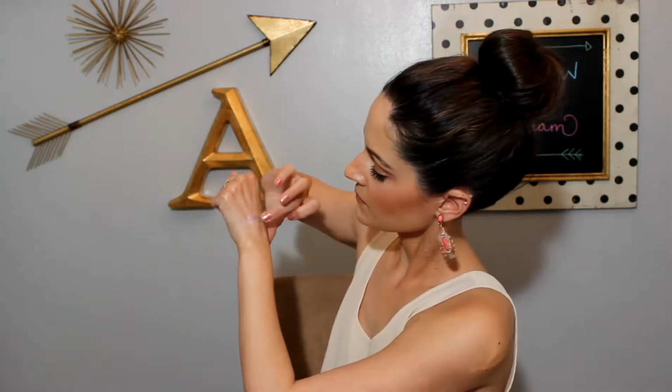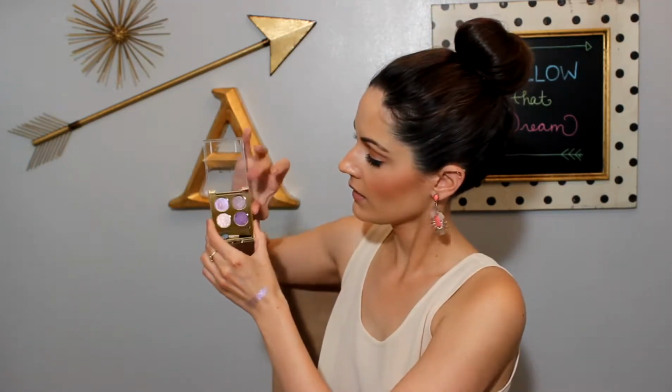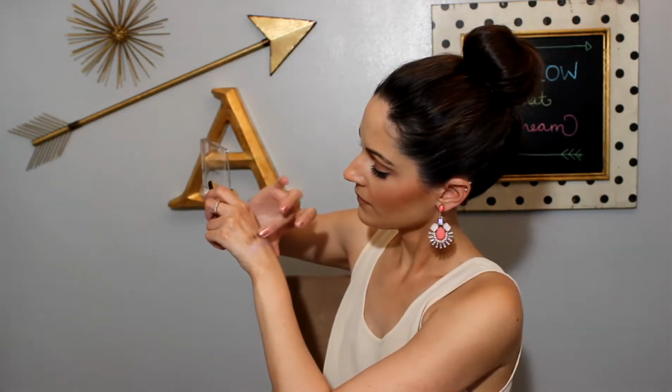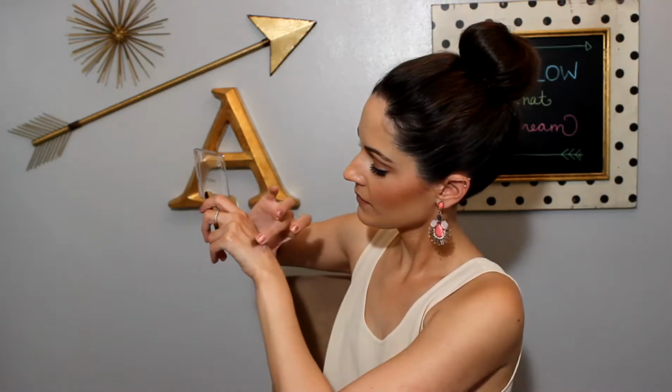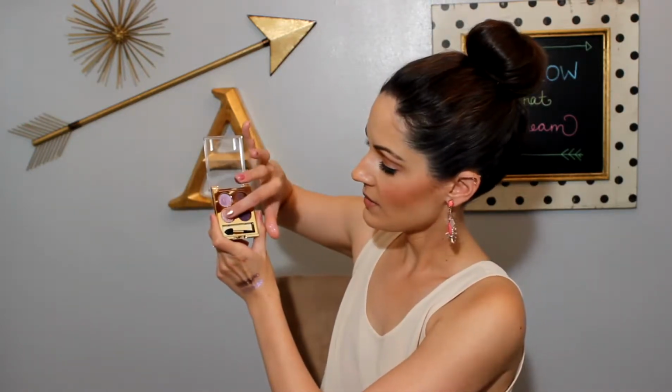So, like I said, this is the quad, and I'm going to go ahead and do the top one. That's pretty. That was the first one. Now I'm going to go into the second one right here, and we'll put that above. I would say that I definitely like this quad a little bit better than the other one that we just swatched, which was Milan. This one's Rome, and this is just really pretty with purples and plums, and really, really liking this one. So then I'm going to go in with this shade right here.